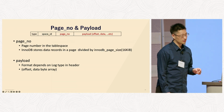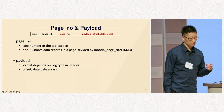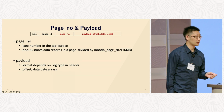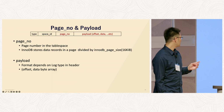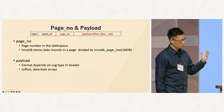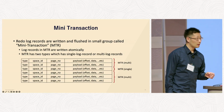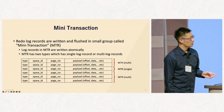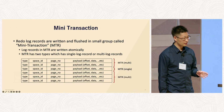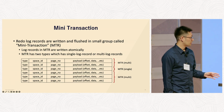And the third content in the record header is page number. Page number just specifies which page in the table space is modified. And the remaining payload is formatted depending on log type. Basically, it is composed of the offset and the actual data bytes to modify. And those log records are written in groups, which are called mini transactions. Mini transactions are written atomically. And they are divided into 2 log types, which are single log record and multi-log record.